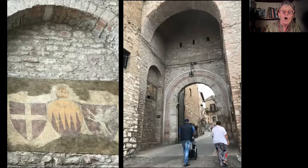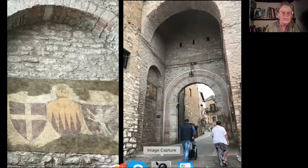a fresco on the left. And we can see the fresco in this image to the left. It bears the coat of arms and the rearing lion, which are the symbols of Assisi. Together they form the coat of arms of Assisi. The cross and the rearing lion are flanking another symbol, and that is the coat of arms of a pope who was French, born in France, Urban V.